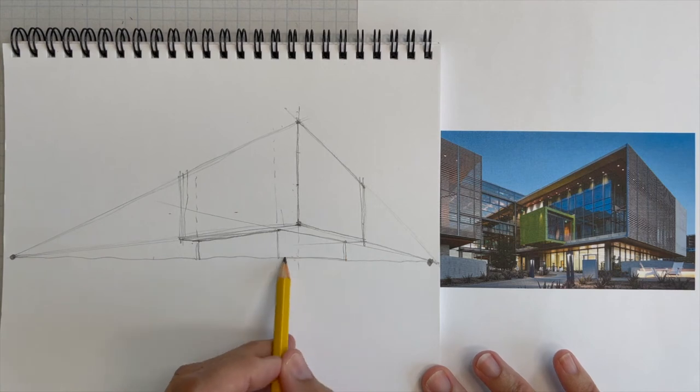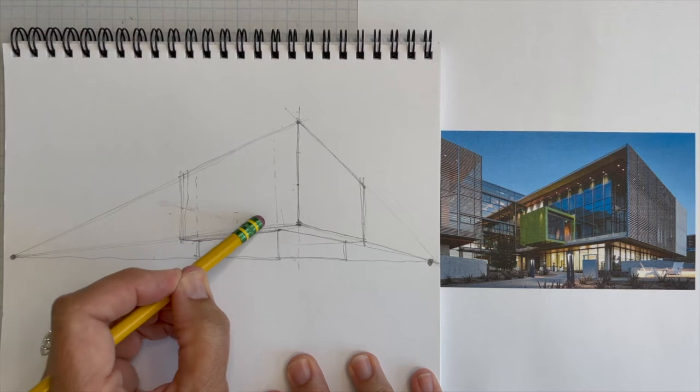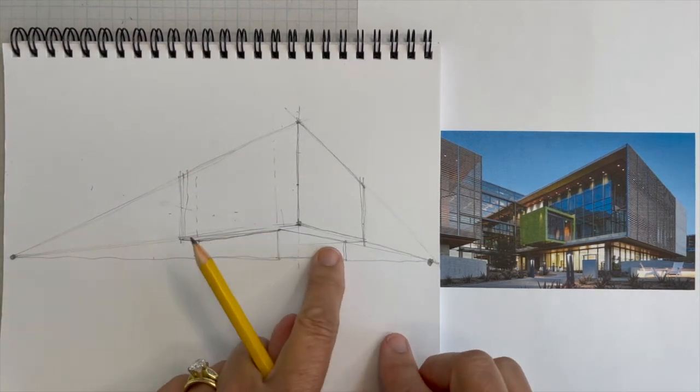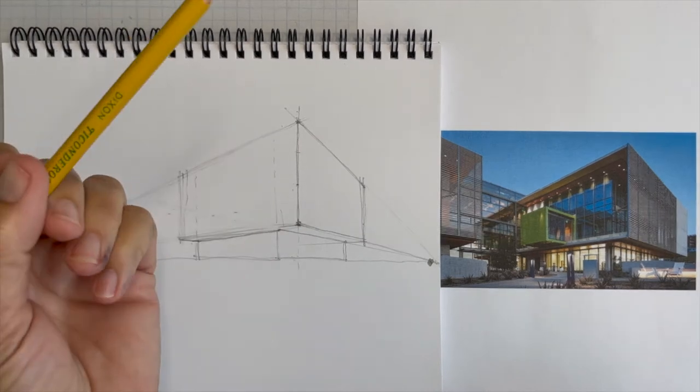There, can you see it? Are the two boxes starting to take form? You've got the first floor box and the second floor box. We're going to start to notice a couple things about the box, that upper box. It's a little more complicated.